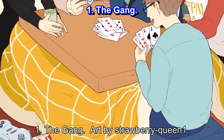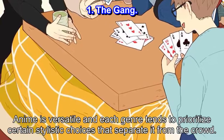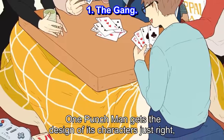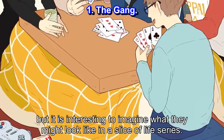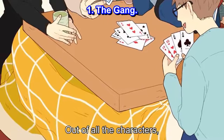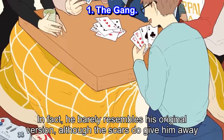1. The Gang. Art by Strawberry Queen 1. Anime is versatile and each genre tends to prioritize certain stylistic choices that separate it from the crowd. One Punch Man gets the design of its characters just right, but it is interesting to imagine what they might look like in a slice of life series. Strawberry Queen 1 provides a glimpse at what such a property could look like. Out of all the characters, King went through the biggest transformation. In fact, he barely resembles his original version, although the scars do give him away.